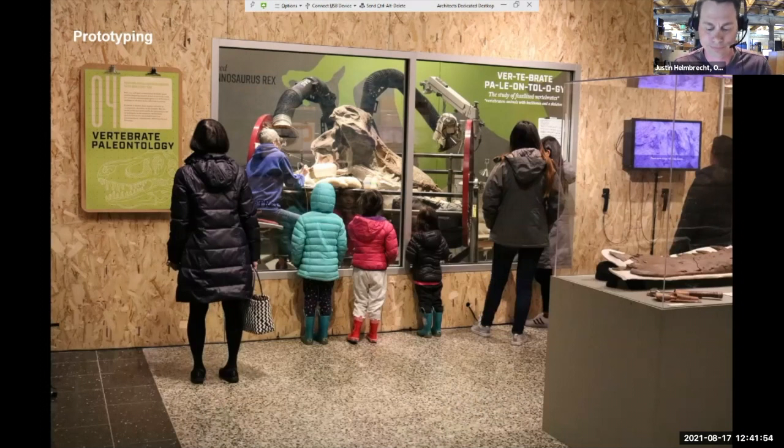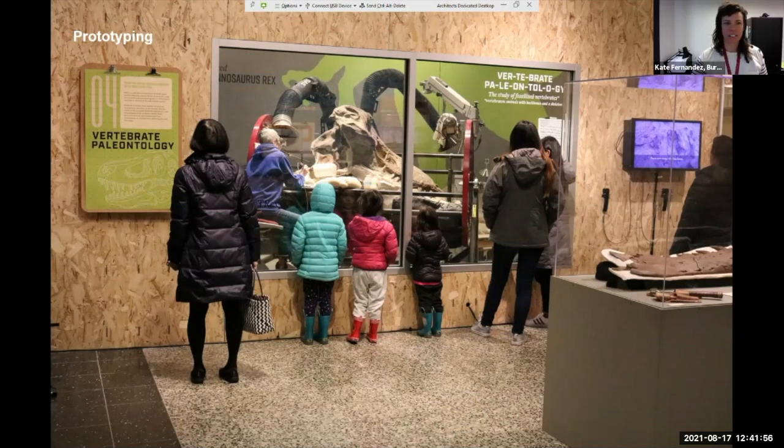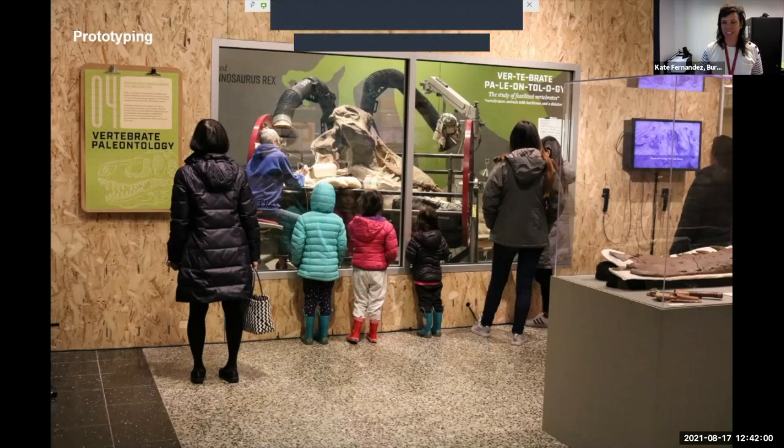To help us really understand how we could pull this off, how the idea of pulling back the walls on a museum would work, we needed to first test it. And this was a critical step in both bringing all of our staff along and making sure that each of us understood how that would affect our work, but also how it would change the visitor experience and how our processes in terms of working with our guests would change.